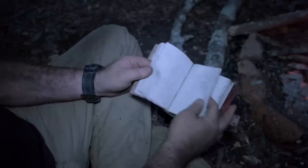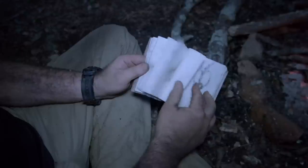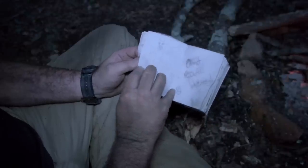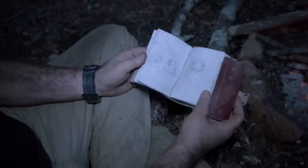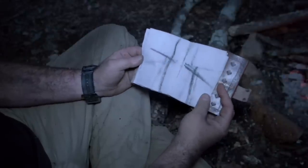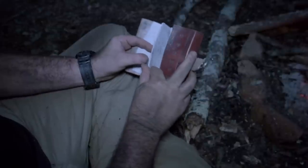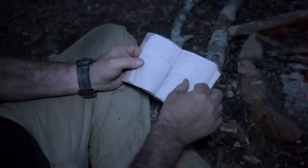When I was out getting water earlier, I came across this journal. It was kind of buried, and I didn't feel great before, and now I don't feel great at all. Whoever wrote this was seeing people, hearing noises. Afraid they were gonna die.